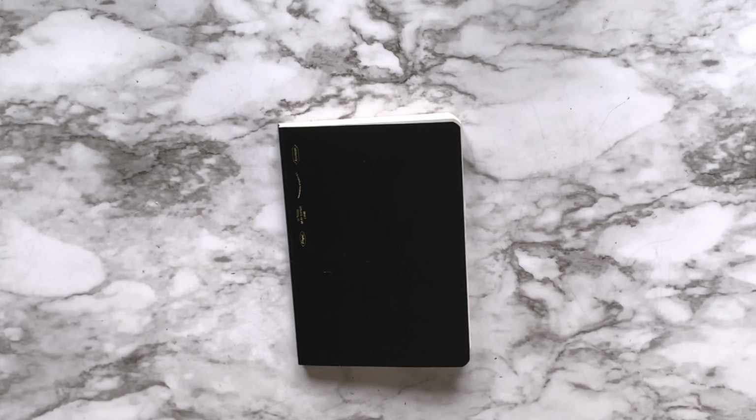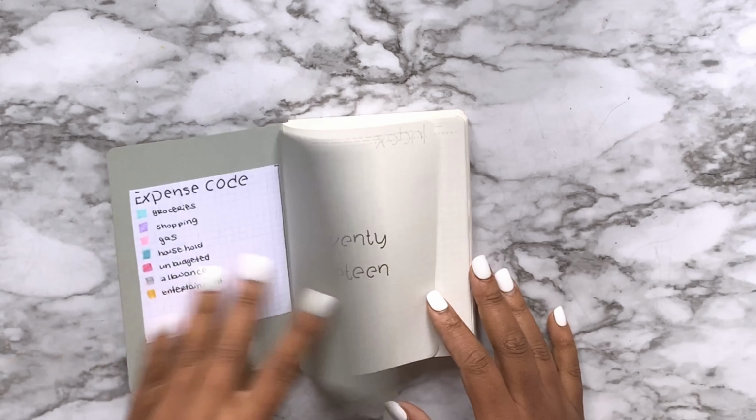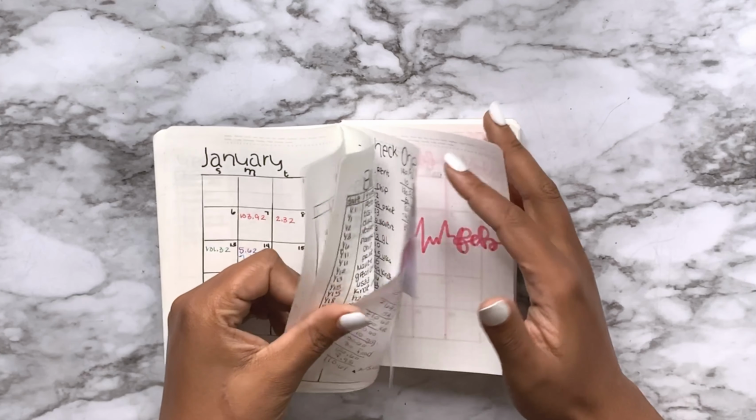Today I'm going to try my hand at this budget planning with me thing. Out of necessity, I've always budgeted, but this year I decided to be a bit more stringent in sticking with my budget and being able to account for every dollar that I spend, increase my savings, and pay down some of my student loan debt, which is a lot.